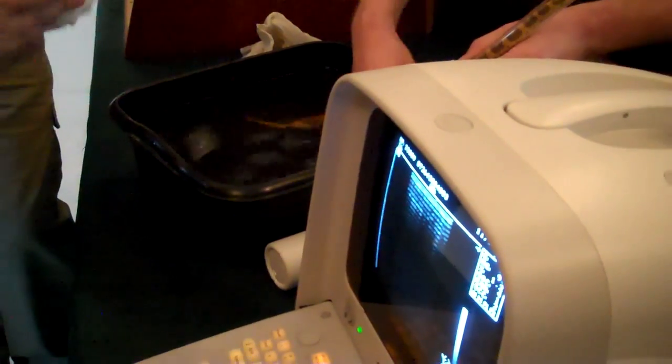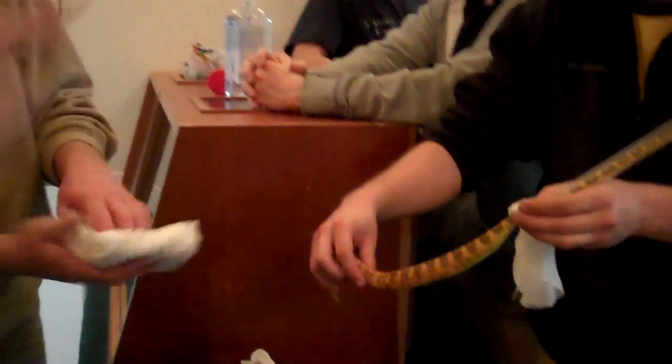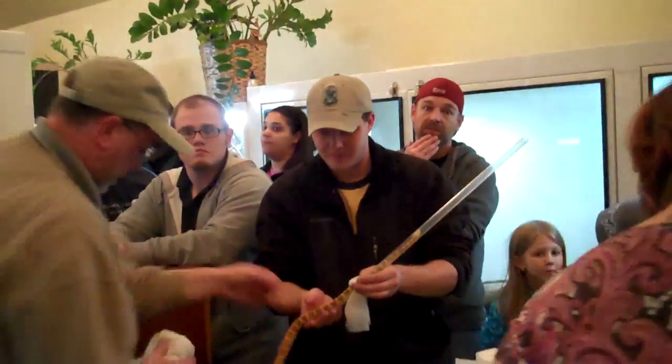The gel is non-toxic, so it's safe for them. I'm not worried about the gel, I'm just trying to get it off. All right, I'm going to go ahead and put the snake back in. Who's got the key? I got it.